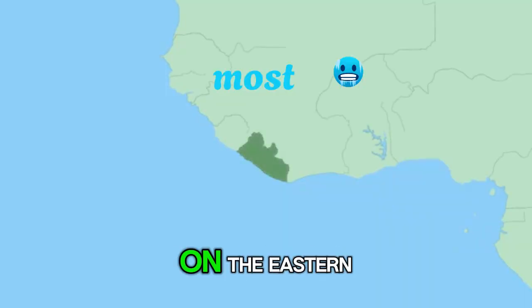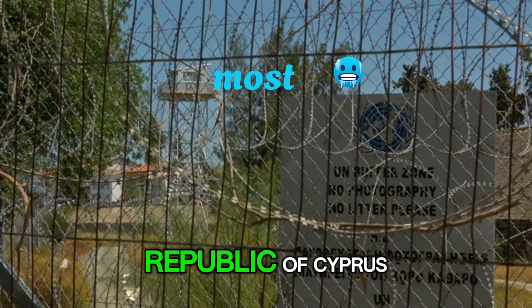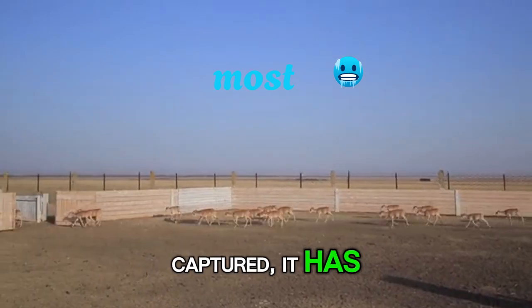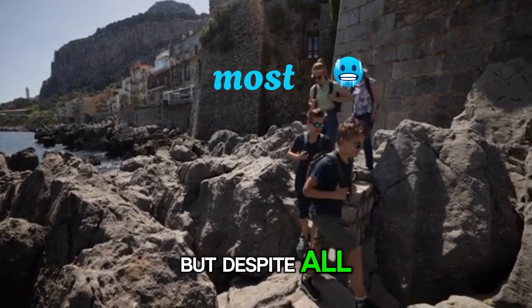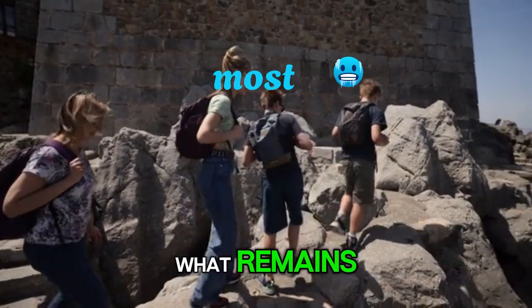The town is located on the eastern coast of Cyprus and is just a few kilometers from the Green Line, which is the border between the Republic of Cyprus and the Turkish Republic of Northern Cyprus. Since the town was captured, it has become a ghost town and is off-limits to most people. But despite all this, there are still some brave souls who venture into the abandoned town to explore what remains.